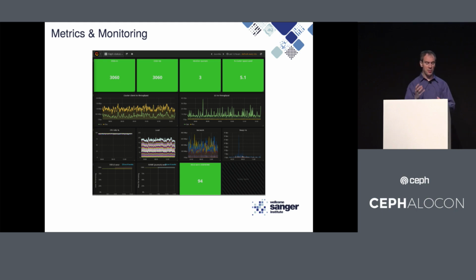So Nagios is putting objects into a pool and then getting them again, and also putting things into S3 and retrieving them from S3. So that gives us not only that all the servers are up, but that the cluster is functioning in good order.